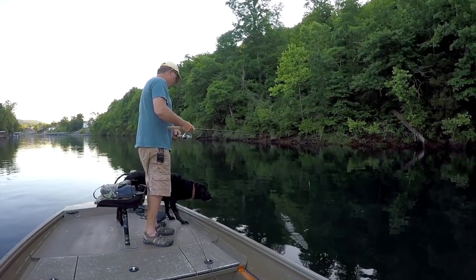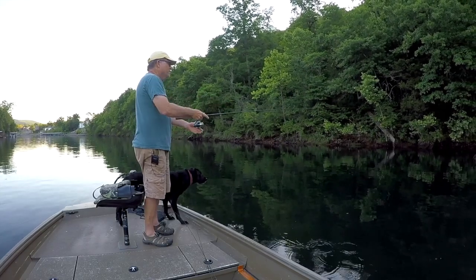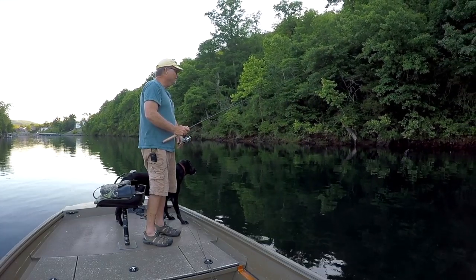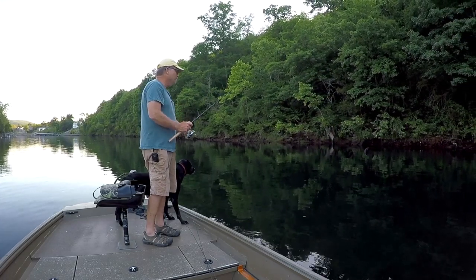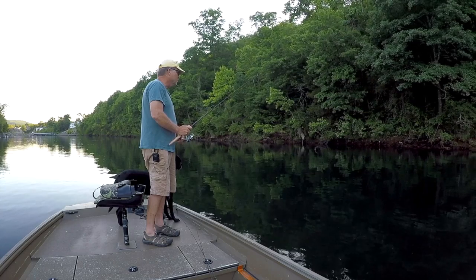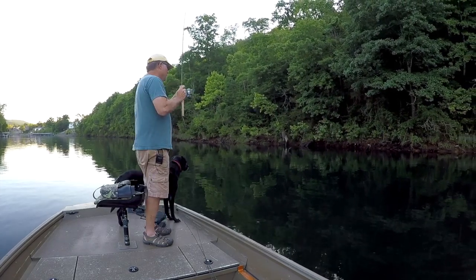Jackson, what do you think you see? I don't see anything. I see some logs in the water. That's all I see, some stumps. I think he thinks those are a little bite. Another one.